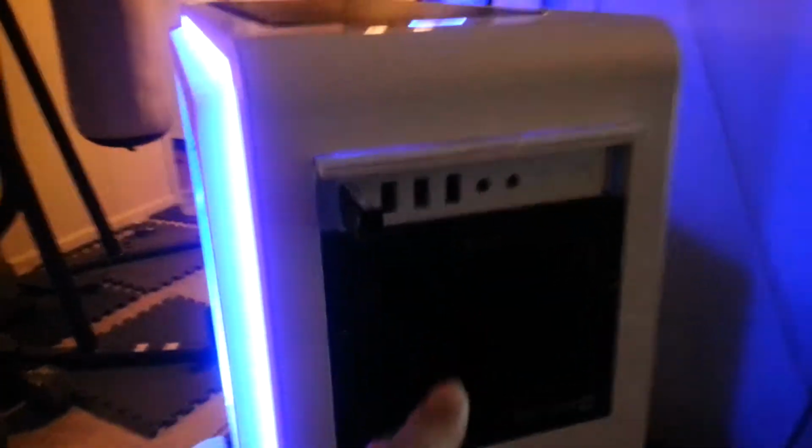Also I got a new Blu-ray player. I don't know if I can get that. Just barely.